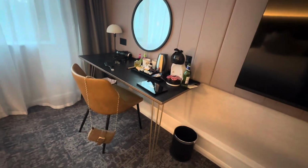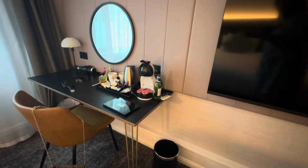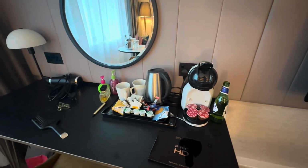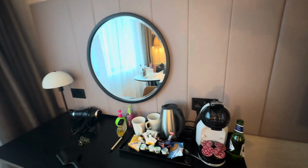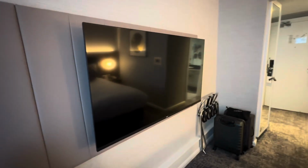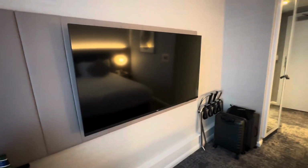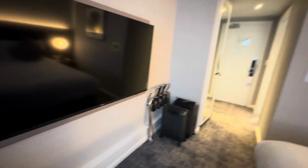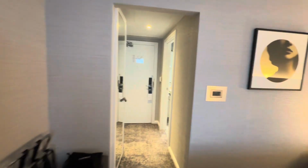Little desk area, vanity area, you have a coffee machine, kettle, your usual teas and coffees, a mirror, there's USBs in these plugs as well, I think just in that one. Big TV, great TV that I like in these hotels, YouTube, etc., smart telly. So yeah, really like these rooms, bit of artwork.